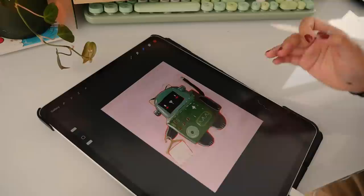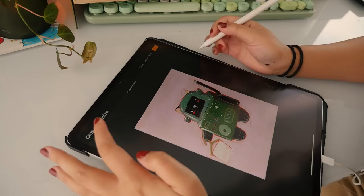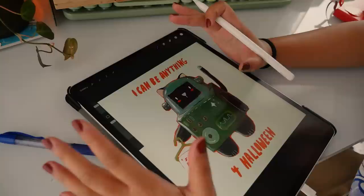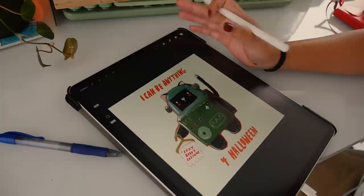Now I'm in Procreate, where I'm gonna fix it up, add text, stuff like that. And I do wanna make this a square shape, I think. So I'm just gonna resize this canvas. Completely changed this. I wasn't feeling that pink background, so I just made it like a neutral tannish beige color. I like moved the cat around, added text, and I'm really happy with it.